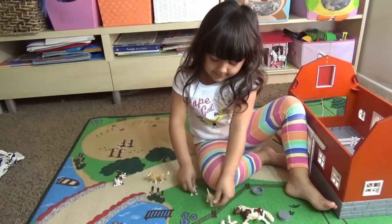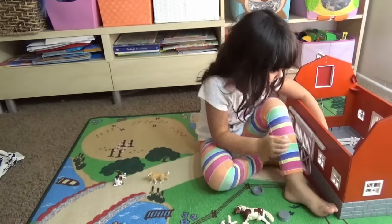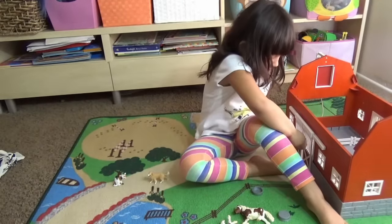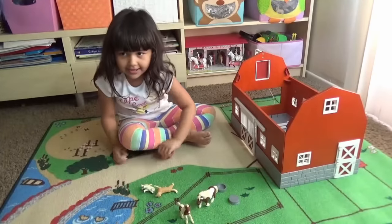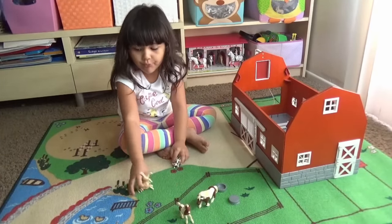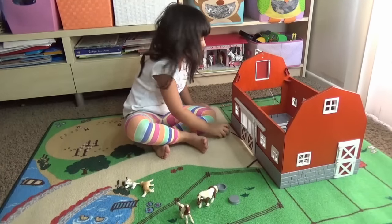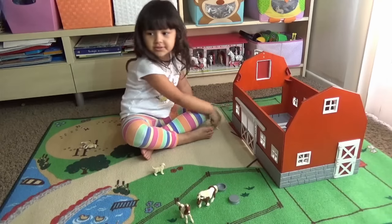Kitty wants to scratch the doggy. Yay. Meow, meow, meow. Kitties are playing. Dogs are playing too. Okay, do you want to get the rest of the farmer's family?